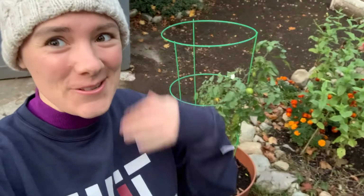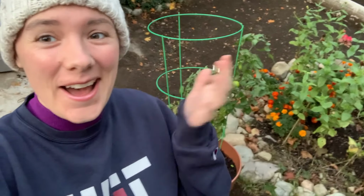Hello, friends. Welcome to my house. I've got a sweatshirt on. I've got a nice cozy hat on because it's starting to get cold outside, isn't it? So I'm starting to dress up a little bit when I go outside. All right, so let's get our update on Amanda's tomato plant.